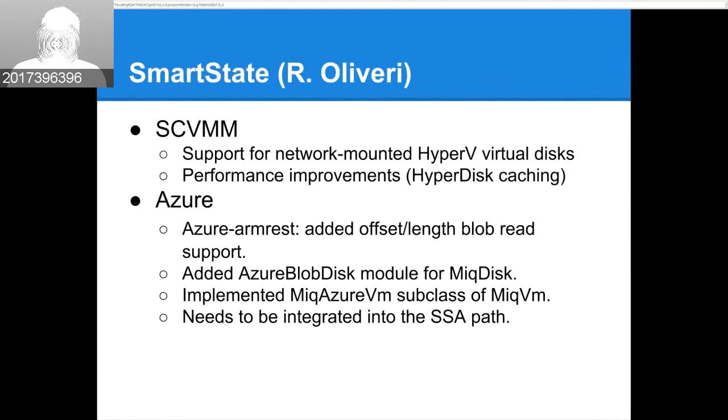We've been working on implementing SmartState analysis for Azure, and we've had parts of that merged: additions to the Azure Armrest gem to enable the reading of offset length data from a blob, which is essentially a disk in Azure. Added an abstraction on top of that, the Azure blob disk, which sounds like something from a science fiction movie. And then on top of that, the Azure VM. So basically, this is the low-level infrastructure to support SSA, which still needs to be integrated into the SSA path. That will be the final step, and then we should have full support for images and instances for SmartState analysis in Azure.